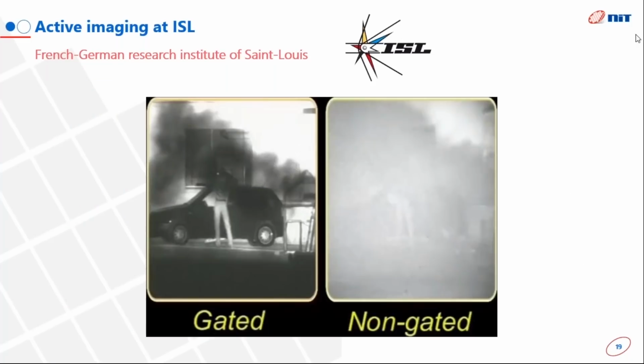Okay, so my name is Frank Christnacher, and I am from the French-German Research Institute of Saint-Louis. Our institute does fundamental research in the domain of armament, and in our group, called Advanced Visioning and Processing, we are dealing with different optronic technologies, among others active imaging. On this image you can see a result of one of our first range-gated active imaging systems, which shows on the left side the capacity of this technology to see through smoke, for example. On the left side you have an example of gated imaging, and on the right side an example of non-gated imaging.